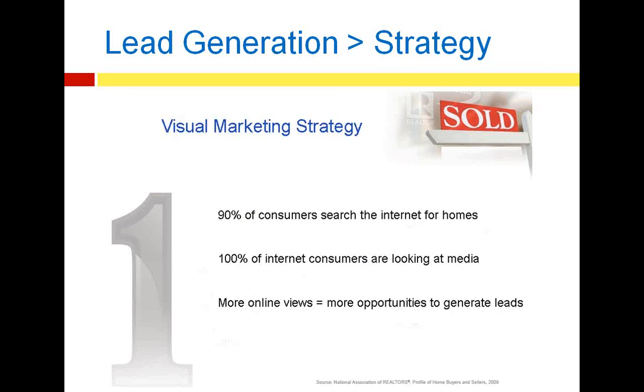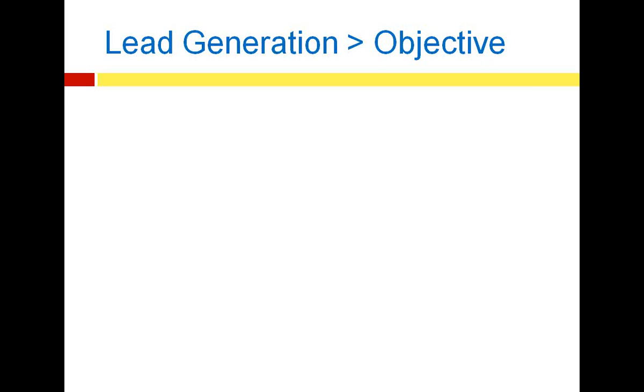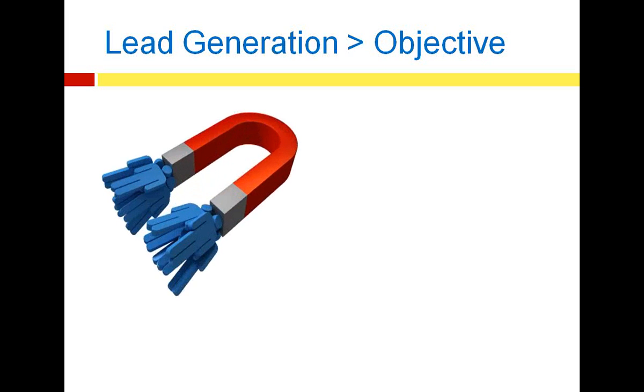That's the whole point of all of our marketing, is to create new people to do business with on the buyer side and on the seller side. So what we know is that 90% of consumers are online searching for homes. That's not news. Another way of thinking about this, too, is 100% of consumers are looking at media. And more online views, obviously, is going to be more opportunities for sales. So the objective, like I said, is lead generation.